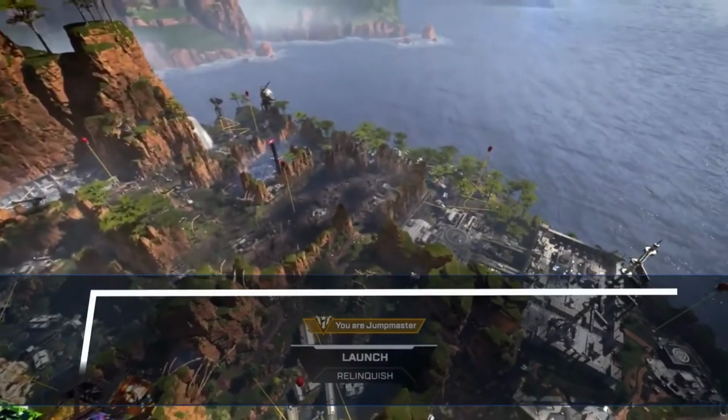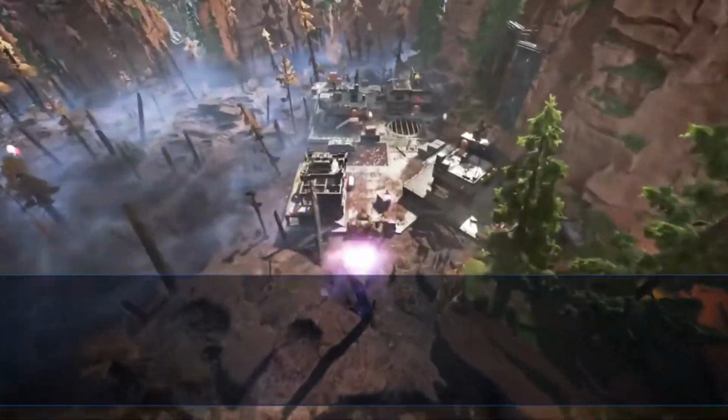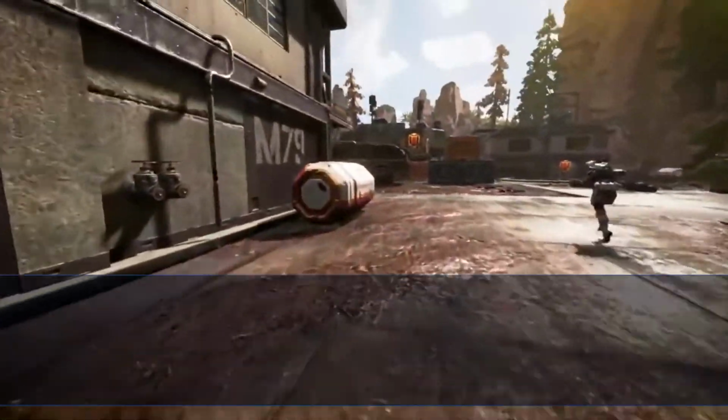Number 5, PC requirements. For playing Apex Legends, a Core i3, 4GB RAM and a good quality graphics card will be enough for you. But if you want to play PUBG on PC, then you need a higher configuration.